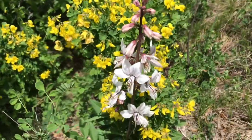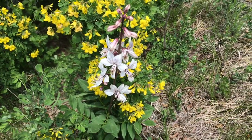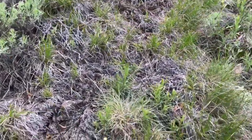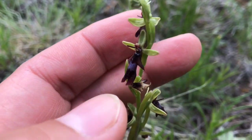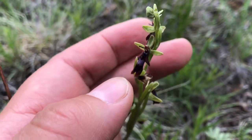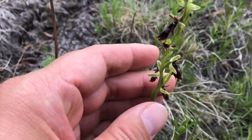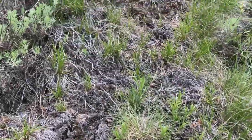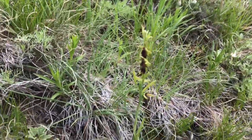This is Dictamnus albus. In Bulgaria, we believe this is a fairy plant. Honestly speaking, this is the reason why I came today here. This one, this is the Orchis insectifera, extremely rare in Bulgaria. This is one of the three places you can find this species here. So this place is, let's say, one of the holy places of Bulgarian botany.